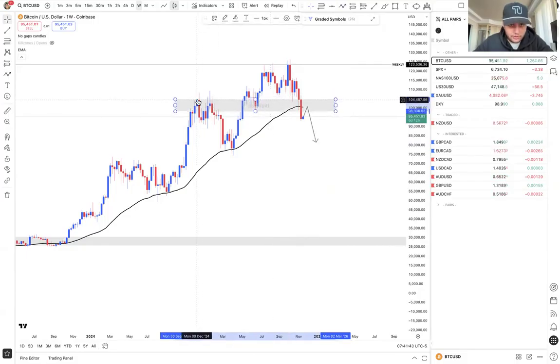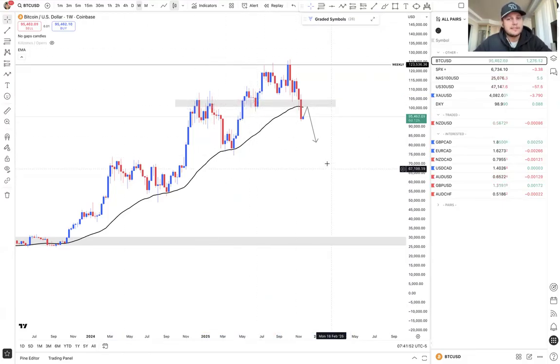So you have your first structure point, second structure point, third structure point right there. So there's your area of interest. One on the top, one at the bottom, one in the middle. Perfect, exactly how I like it.